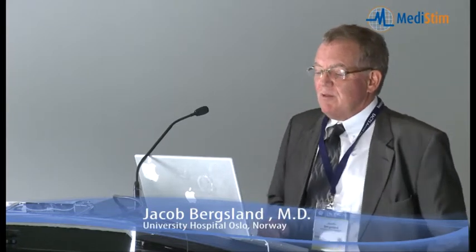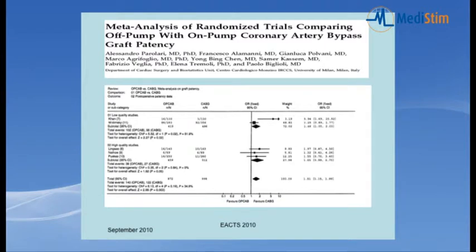A randomized study comparing off-pump and on-pump multi-vessel coronary bypass by Khan and Pepper showed that there was lower patency in off-pump. This study has been quoted a lot. When you look at the meta-analysis on off-pump, here favors on-pump, here favors off-pump. So you see that in most of the studies, the off-pump cases have slightly lower patency rates than on-pump.